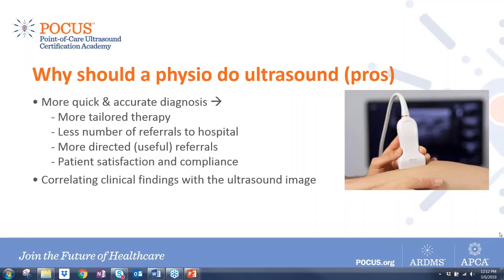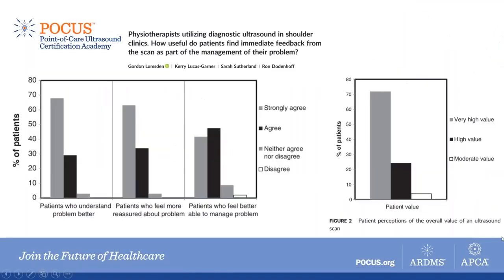As for the impact on the patient perspective, you can go to the next slide. Yeah, thank you.